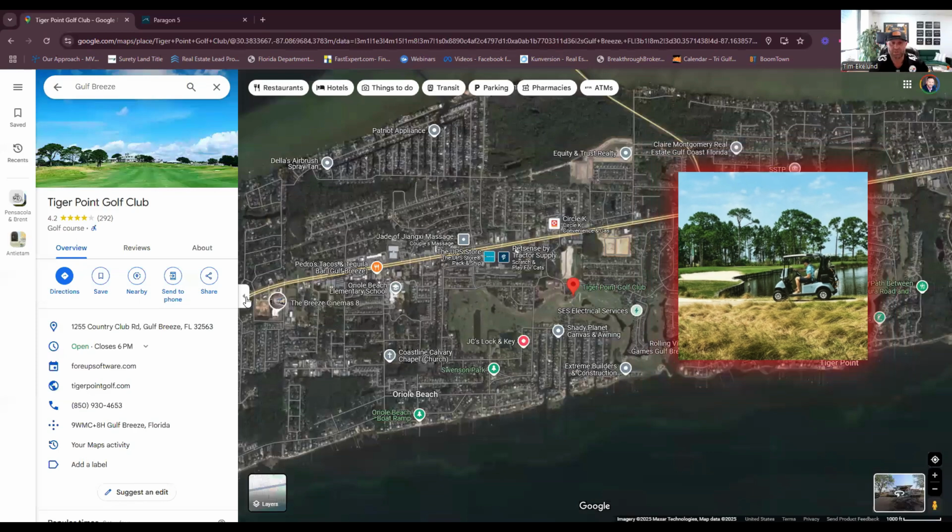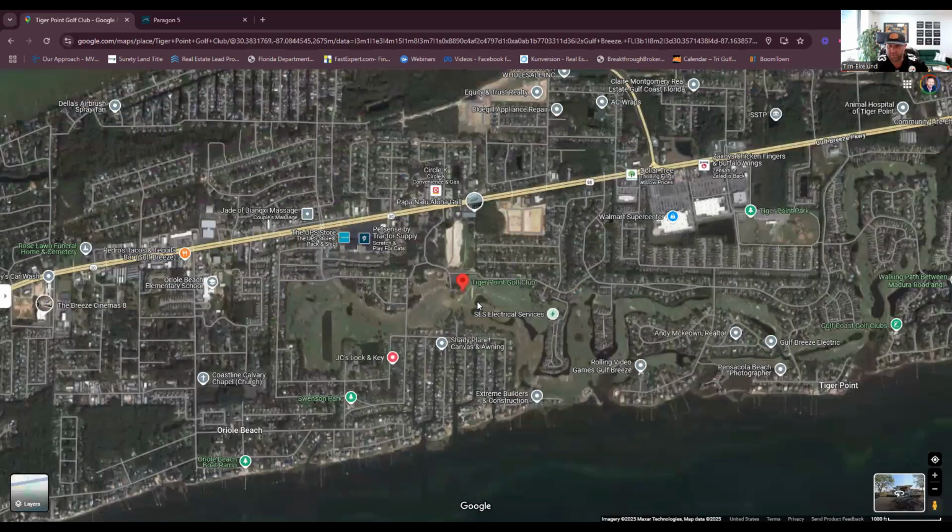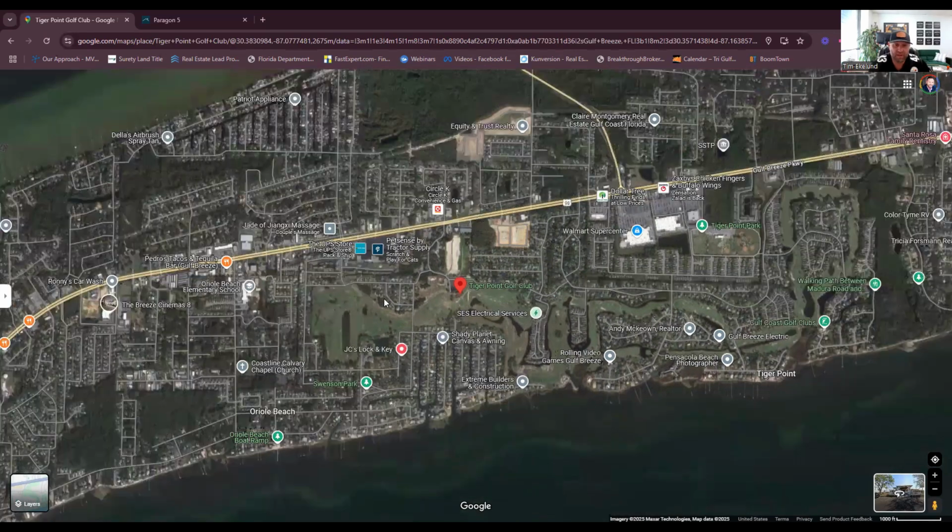A lot of the course actually started getting run down. I believe there's still 9 or 18 holes that aren't being used. I know the high schools were using it for track or long distance running. But if you like to live over here, you could walk tons and tons. I mean, look at these areas, right?